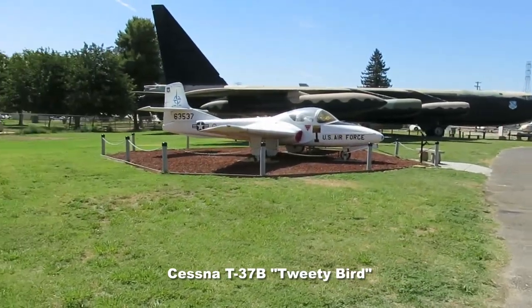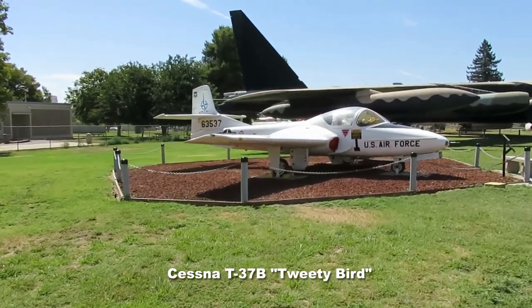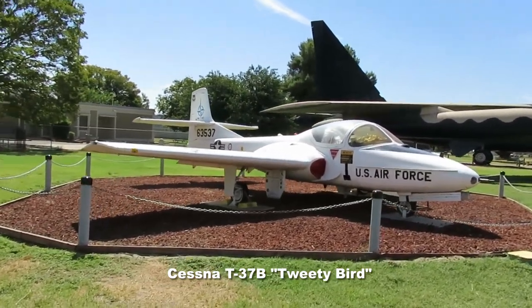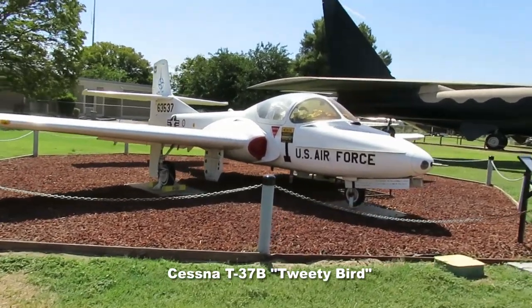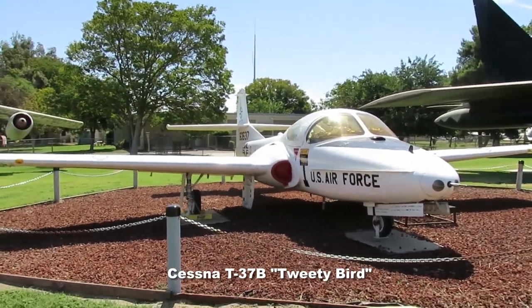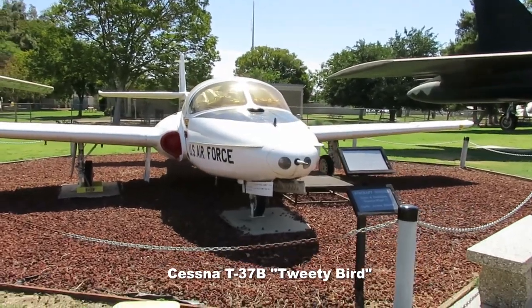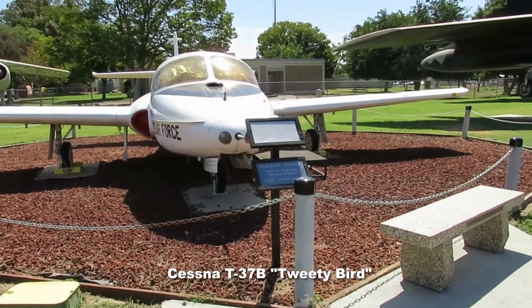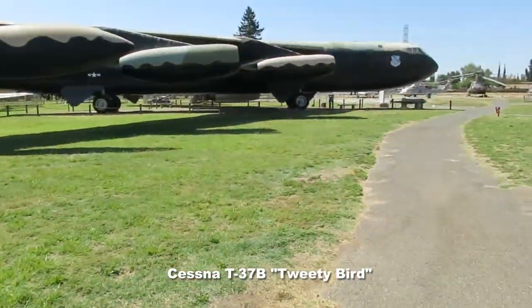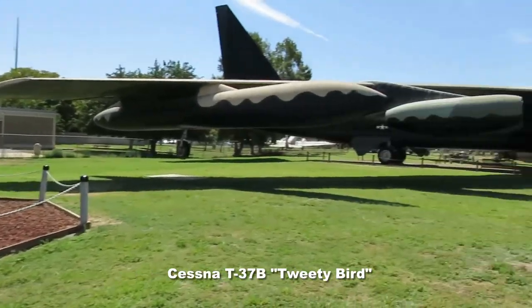And over here is a Cessna T-37B. That's called the Tweety Bird. It's a twin-engine jet trainer. But it's used by, what do they call themselves? The Snowbirds, the Canadian precision aerobatic team. They use, I think, this kind of aircraft. Perfectly capable airplanes, but they're not fighters. But they can do pretty decent aerobatics. As I recall, these guys have quite an annoying shriek to them when they're operating.